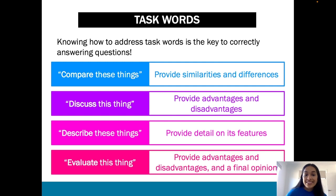These are some examples of task words. If you are asked to compare, that's all about providing similarities and differences. Discuss is about advantages and disadvantages of a particular concept. Describe is providing detail on its features. And evaluate is advantages and disadvantages, but also a final opinion. So that's really, really important.